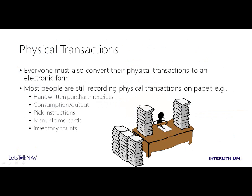So the way we do that, when we're talking about warehousing and shop operations, is that it's the physical transactions that are the important things to deal with. So, when you're doing receipts, you're writing on a packing slip and handing it in, and somebody's retyping it.